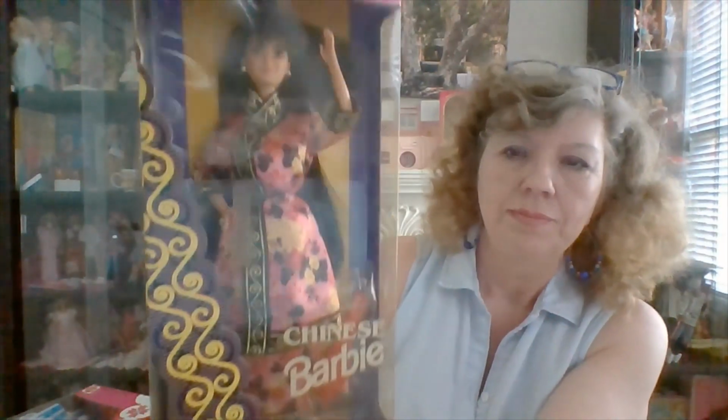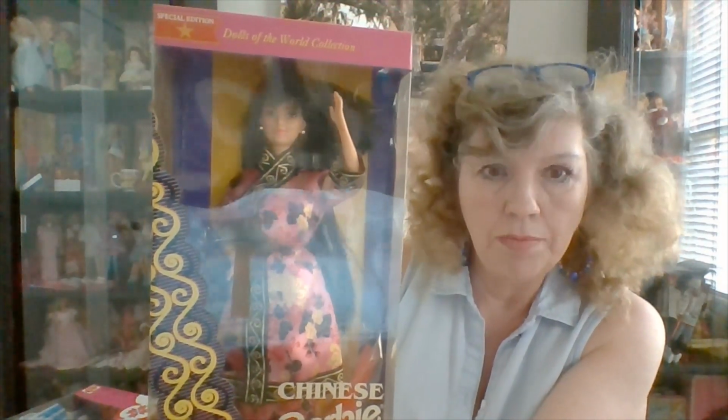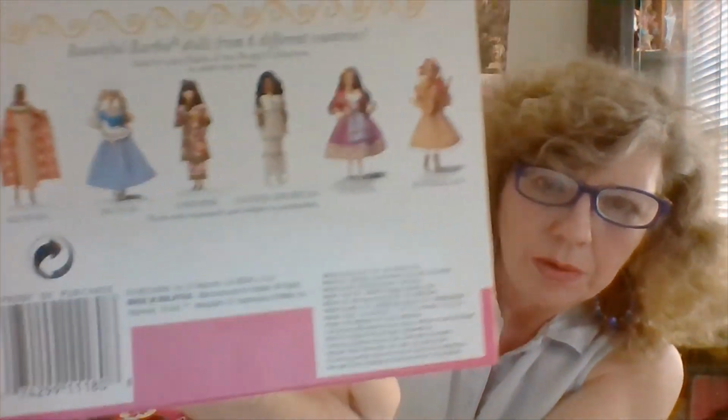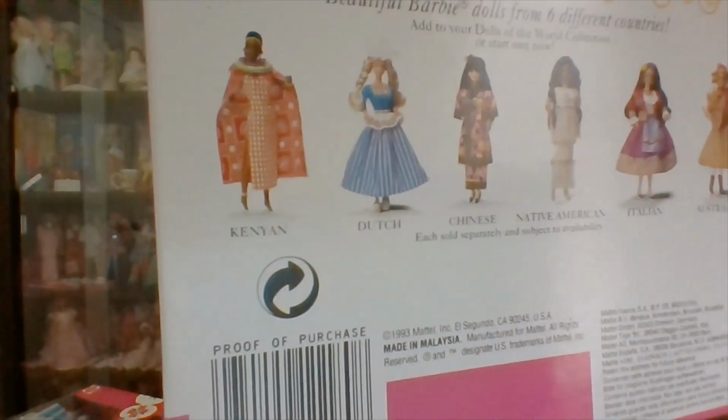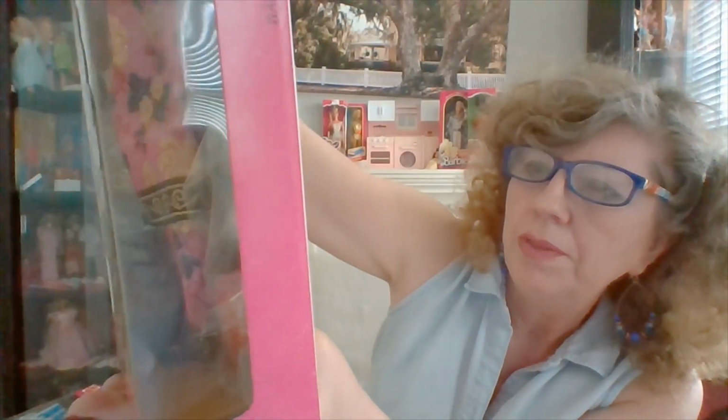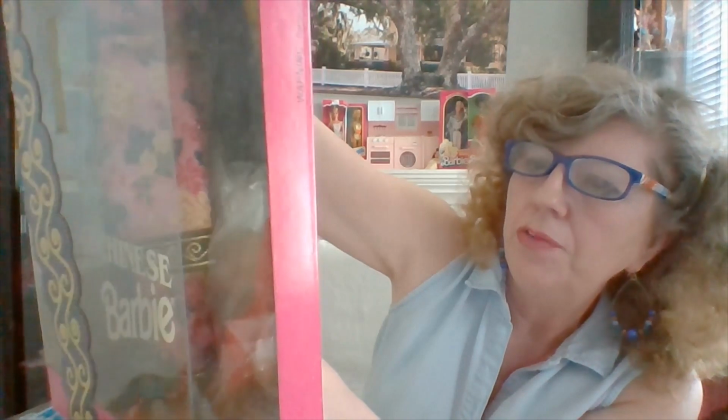Chinese Barbie. Here again, one with long black hair, my favorites. She's got on gold earrings and a gold ring, not the diamond ones, because those are mostly on the 70s and 80s dolls. Here's the back of the box where it shows the ones that came out in this collection. You can see them all there, and I got a few of them. Didn't get all of them.